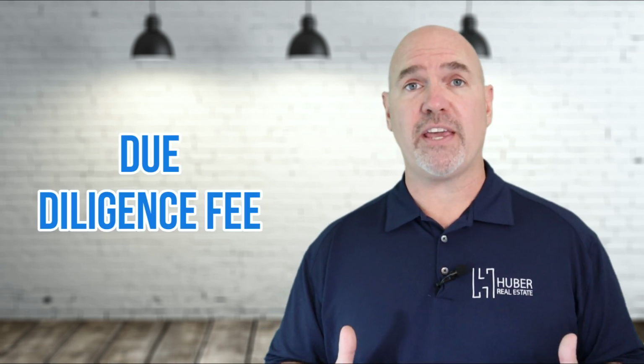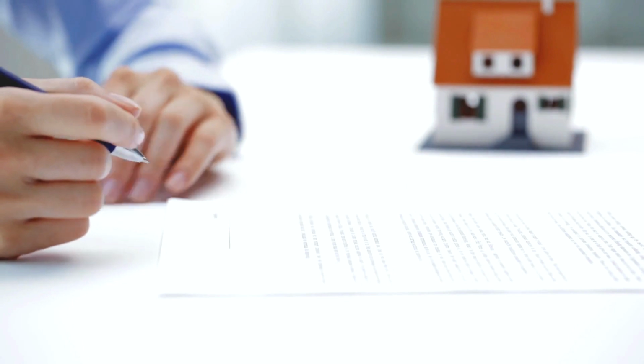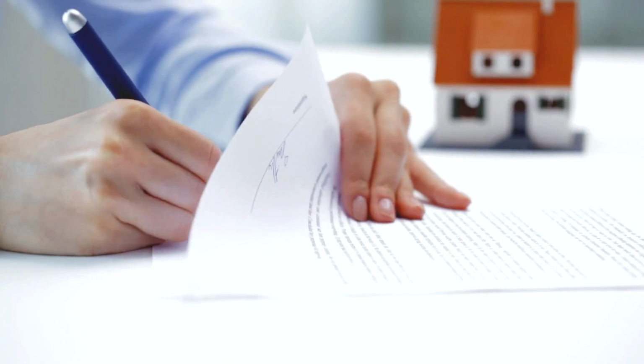Now, when making the initial offer, the buyer will be including what's called a due diligence fee. In essence, this is the buyer paying the seller for the seller to award the contract to the buyer and take their property off of the open market while the buyer performs their due diligence on the property.